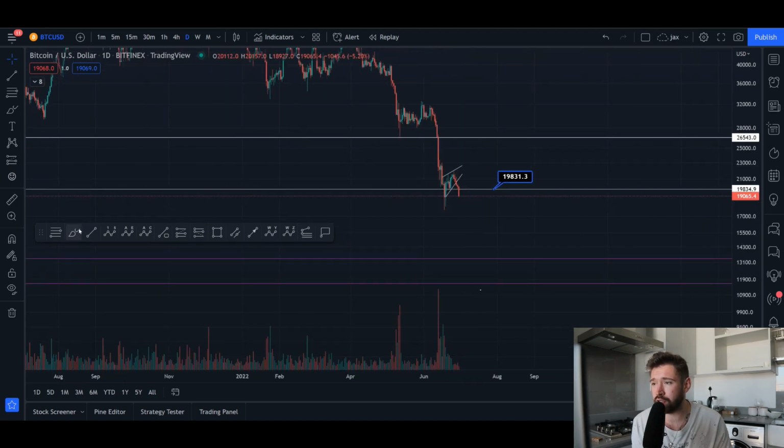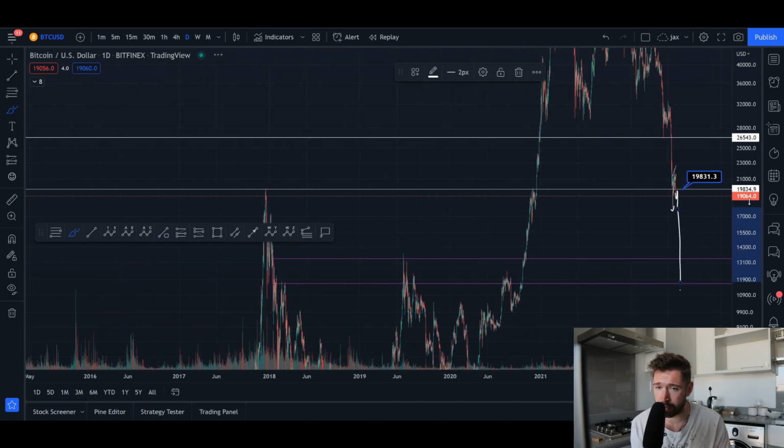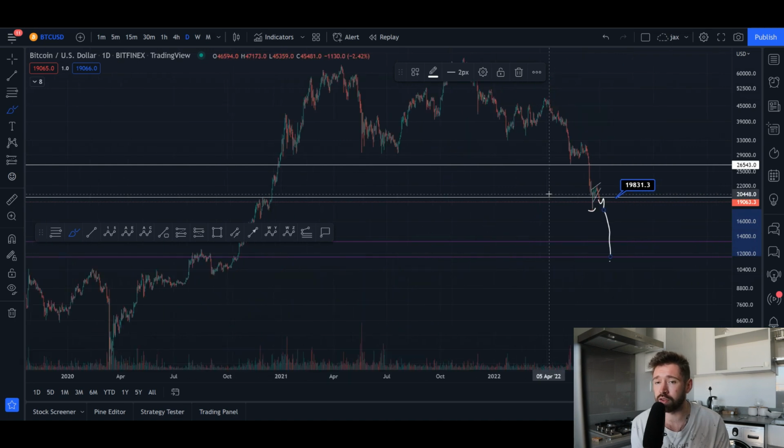If we see confirmation below, where we fail to get back above this level and we backtest it as resistance, that's when you're going to start coming down to about 17.8K to fill these wicks. And if we come all the way down and we lose that low, that's when you're going to begin to come all the way down to our 11 to about 13K price target, which is a major demand zone, a major level of support.